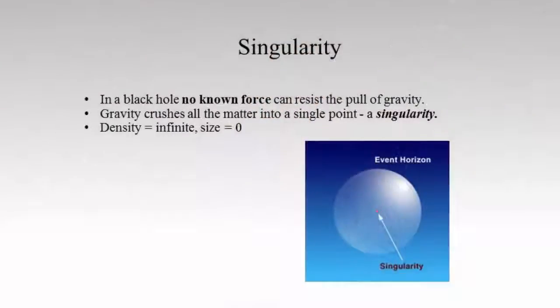Again, what's at the center? Well, we have a label for it. We call it a singularity. And to our best knowledge, our best theories tell us that no known force can resist the incredible pull of gravity towards that singularity. So essentially, matter would be drawn into the black hole, would head for that singularity, and it would be crushed down to essentially an infinitely small size. The density would essentially approach infinite density. So it's very difficult for us to grasp these concepts, these very strange effects of a black hole.